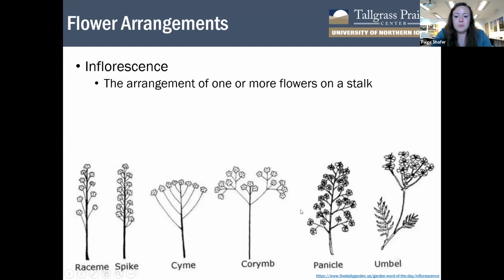A panicle is like a raceme, so very similar to this, but there's multiple branches per peduncle. Instead of just having one flower, they have multiple. So that's a definite characteristic of that. And the last one is an umbel, which is one of my favorites. I like to think of this as like an upside down umbrella. So like if you're in a storm and your umbrella flips up, that is what I think it looks like.